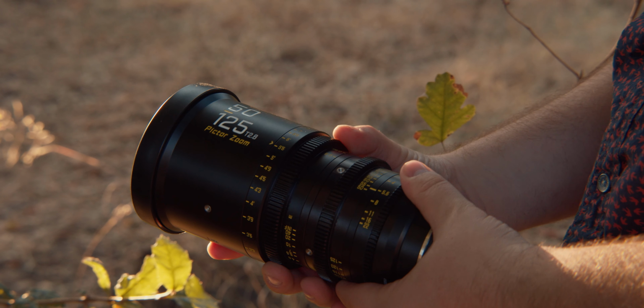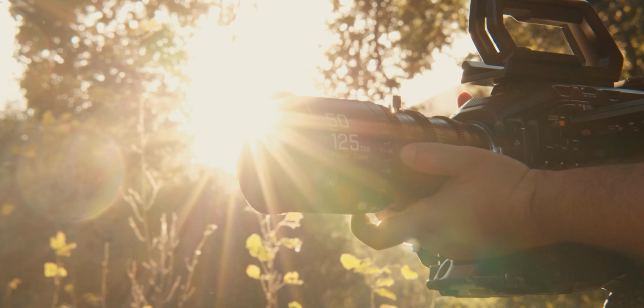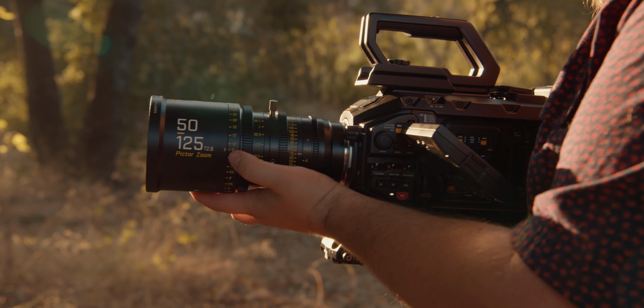The first time I took hold of these lenses, that initial reaction of the feel alone was enough to put a smile on my face. So it was a refreshing change to find something built with affordability in mind, built for the everyday filmmaker, built with uncompromising quality, from build, aesthetics, all the way to the image quality itself. How have these lenses revolutionized your filmmaking?